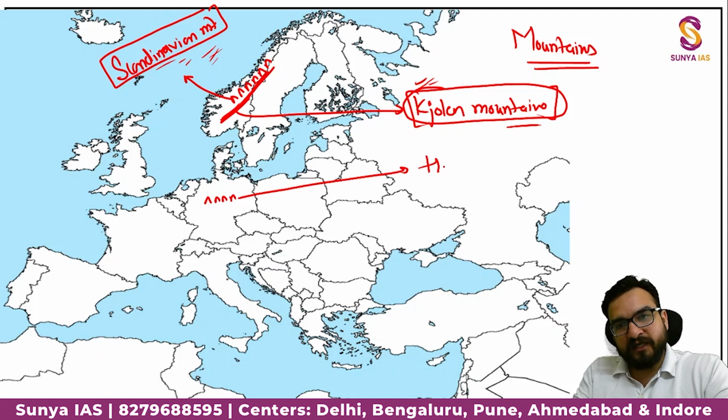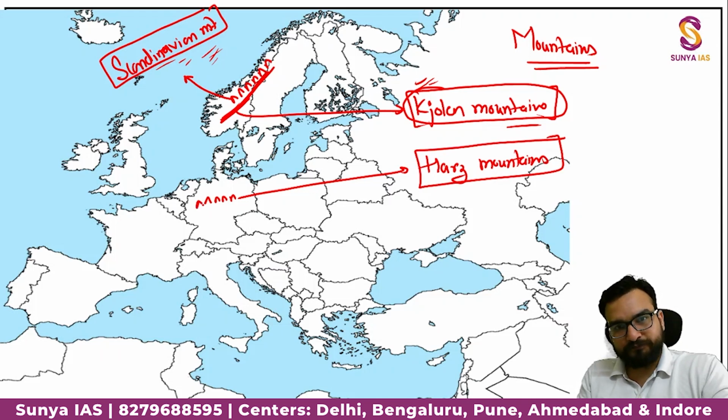So over here you will find one mountain range. This is known as Harz Mountains. See in your atlas too. If not, make your atlas. Remember that there are Harz Mountains like this.